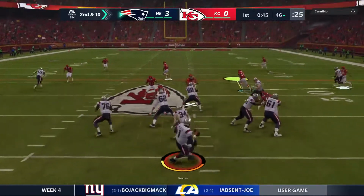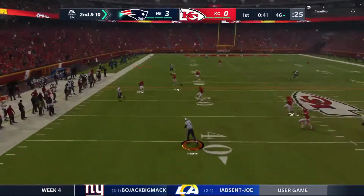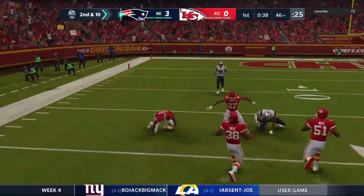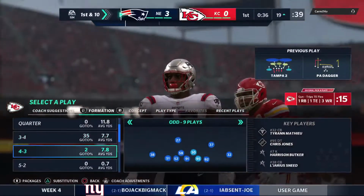At the 40. A play fake to Michel. Now Newton on the move to his left. Looking for Harry. He airs it out. Oh, wide open. Complete. And they'll wind up getting this one all the way down inside the 20.